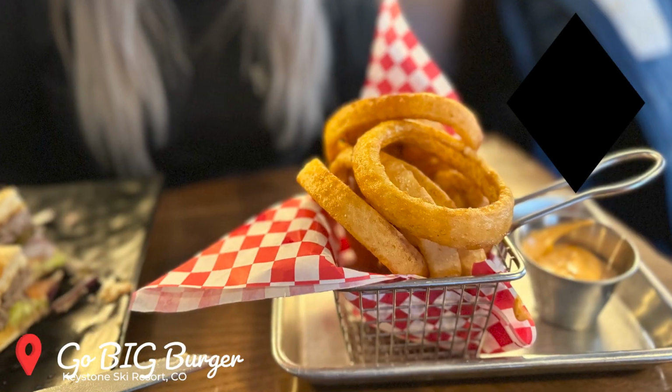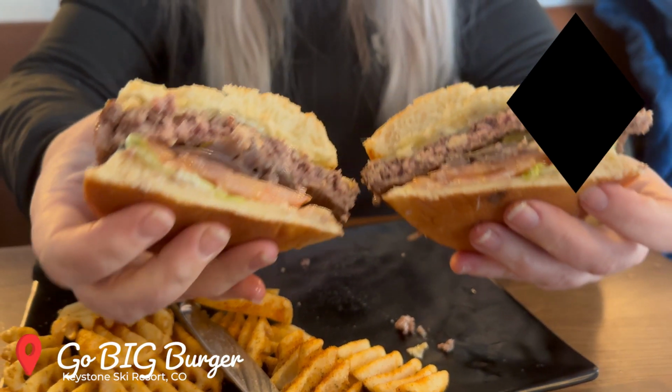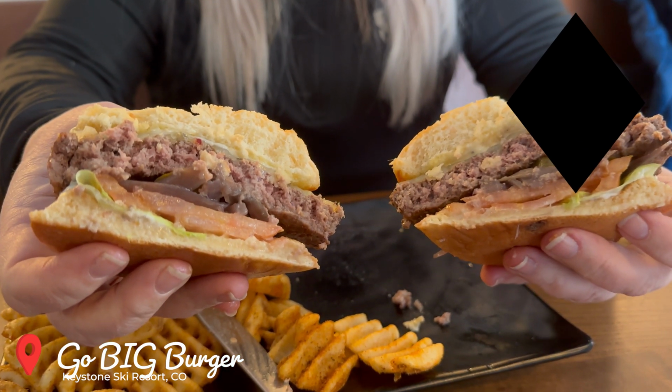Overall, the best thing that we ate there though were the beer battered onion rings and the intermediate burger. When we were eating the intermediate burger, we were like, this is what we imagine when you crave a hamburger. Really, really great restaurant. Would highly recommend if you're at Keystone.